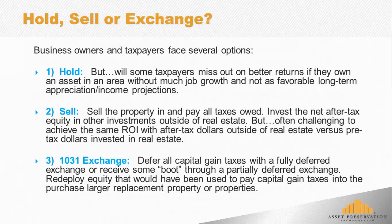But keep in mind, a 1031 exchange is not an all or nothing proposition. You can obtain full tax deferral if that's what your objective is, but many taxpayers proceed with a partially deferred exchange. So they exchange one property for one more better replacement property that's going to perform better, and they receive some taxable boot and pay taxes on those proceeds or in that reduction in mortgage liabilities.